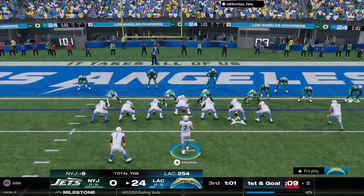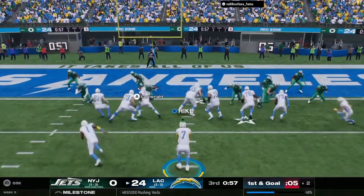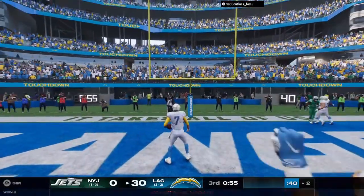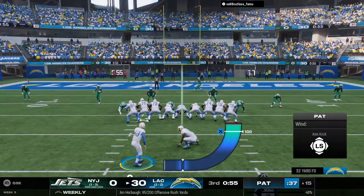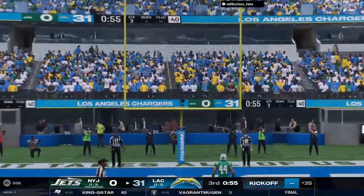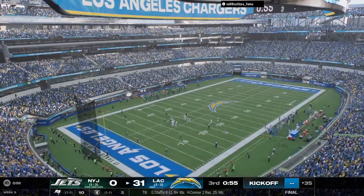Four downs now to get in. Here's 1st and goal. And he's over the line and in. Touchdown, LA. Chargers lengthen the lead at the end of the third. Joseph now for the extra point. Extra point sent right down the middle. And the Chargers continue piling onto this lead.